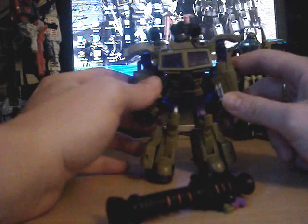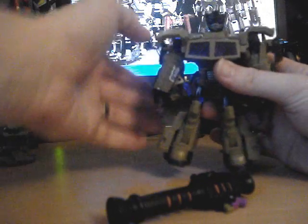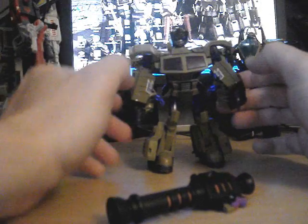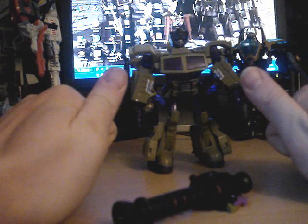But what he's lacking in height, he's making up for in overall mass and bulkiness, with little things like the midsection gun there and the little backpack, which I actually prefer to store on either side of his arms like that, so they're kind of hidden. I also really love how the arms make up the hood of the car, and they have a big Decepticon logo that splits in two when he's in robot mode. That really rocks. That gets a 2 thumbs up from me.